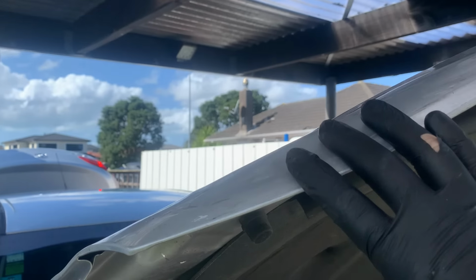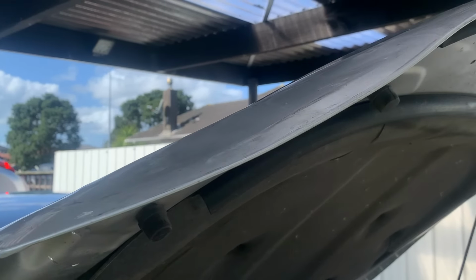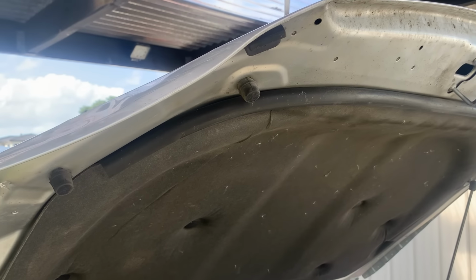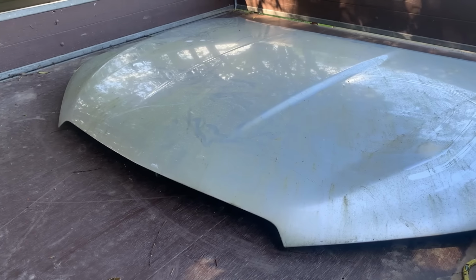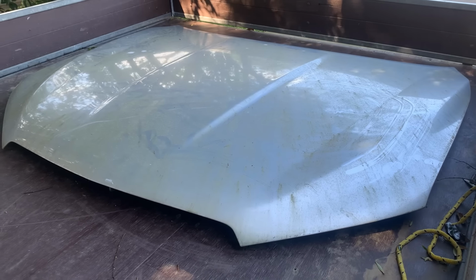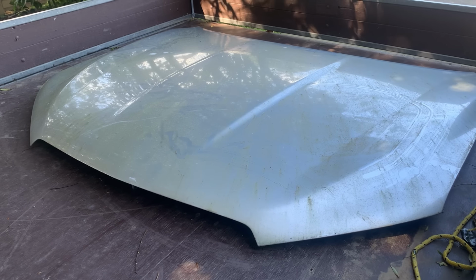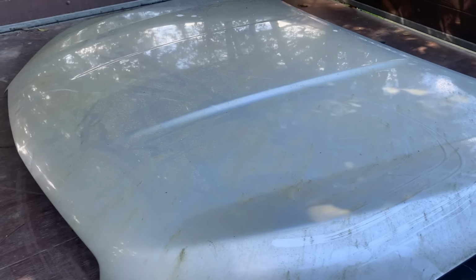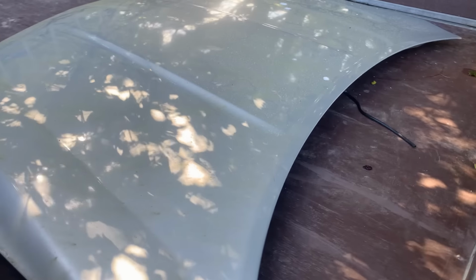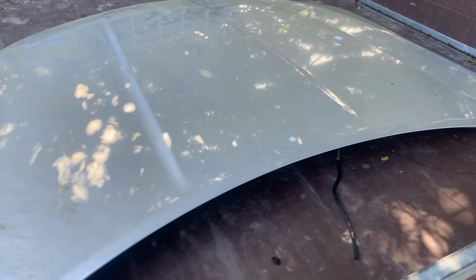These are a bit of a pig to repair, and so I've found an alternative. So this bad boy here, there's a bit of history to this bonnet. Back in January of 2023, there were some huge floods in Auckland, and there were thousands of cars which were written off because they all went underwater.